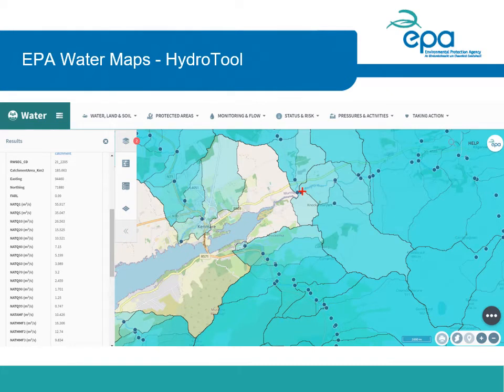Modelled data for ungauged catchments is also available on EPA water maps. The Hydro tool can be found by clicking into EPA water maps and then selecting the drop-down menu Monitoring and Flow at the top. From this you can turn on the Hydro tool layers and the associated contributing catchments. When you've done this, if you click on a point, it'll bring up the data menu that you can see on the left there.